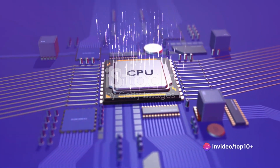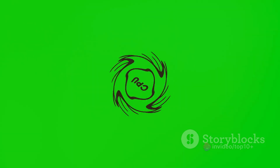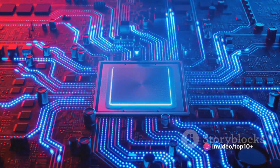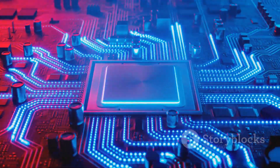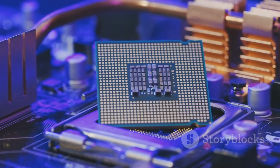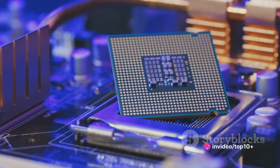We've then moved on to the working of a CPU, unraveled the mystery of the instruction cycle. It's a four-step dance of fetching, decoding, executing, and storing, a symphony of operations happening at mind-boggling speeds, all orchestrated by the control unit. We've seen how an instruction is fetched from memory, decoded into a language the CPU understands, executed, and the result stored. This cycle, repeated billions of times per second, is what allows you to write an email, play a video game, or surf the web.